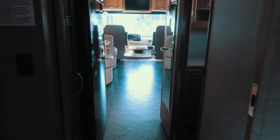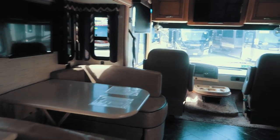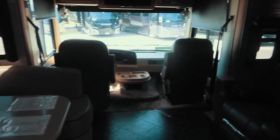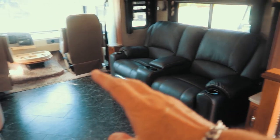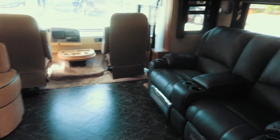I liked my layout better. I might be a little partial. But I would have loved to have the slides arranged in mine like they are here. We have a slide over here and a slide over there, giving you lots of room in the middle. I know some Greyhound dogs that would love that.